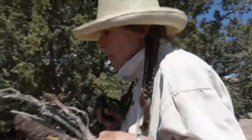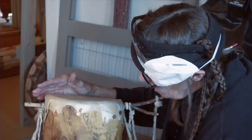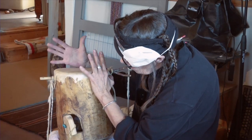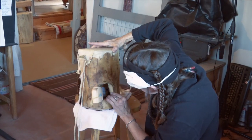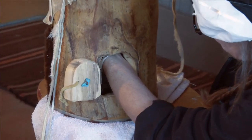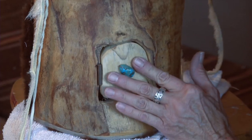I love to work with the trunks of trees. My signature is I usually always put a little door that opens up in each drum. It can change the tone of the drum as you're using it. Trees are magic. Drumming is magic. So I put those little symbolic doors on every drum to go in with your imagination or thoughts.